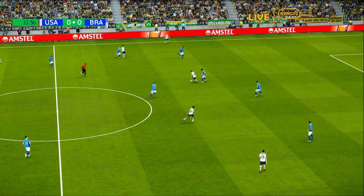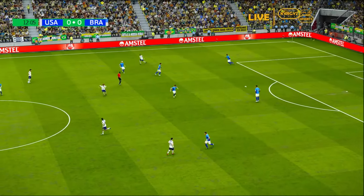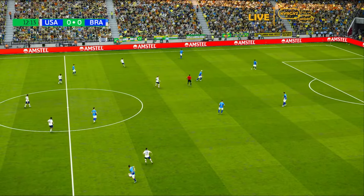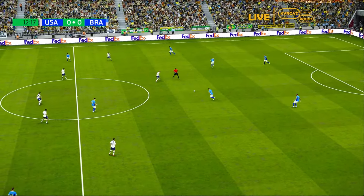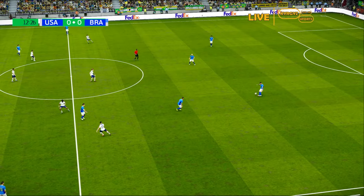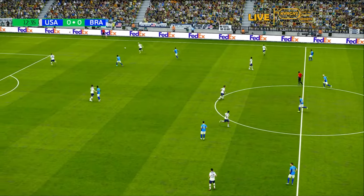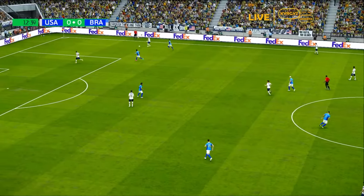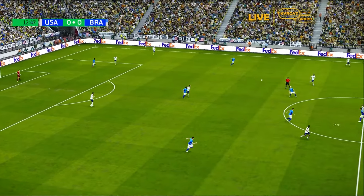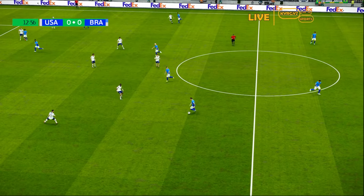McKennie. Played out to the left flank. Well played, that has snuffed out the danger. Bruno Guimarães. Anything noteworthy in the early part of the match, Jim? Well, neither side has really grabbed the initiative, I would say. Both must have come in with a view of not making any early mistakes. So we're seeing some conservatism here. Well, that's been cut out. Well played.